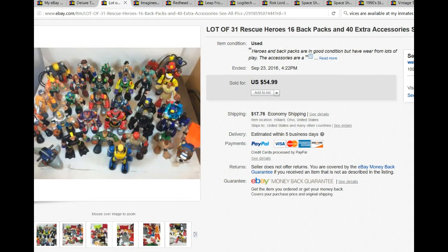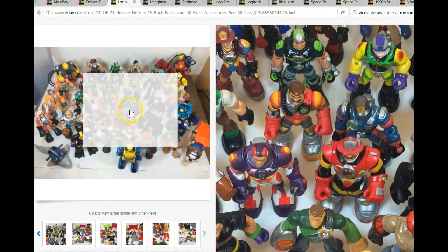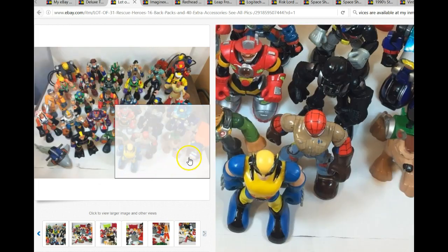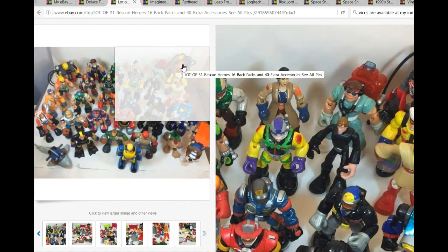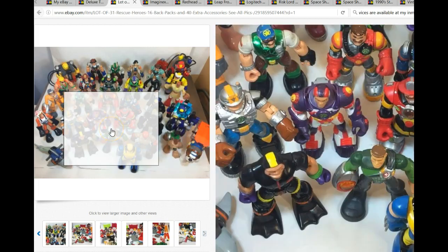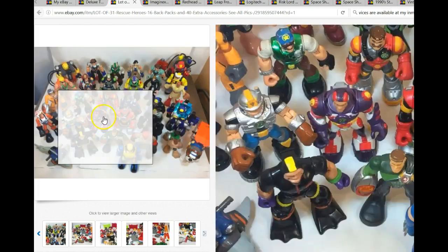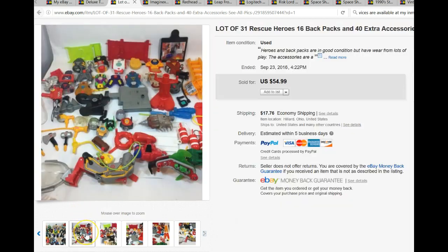So this is a lot of Rescue Heroes, and I understand that this is a lousy picture. I did not have my new photo setup when I made these pictures, so these are taken in a tiny bathroom that's got a table set up in my downstairs. Fortunately, I've had a couple of good months and I was able to buy a photo setup, so my pictures look a lot better now.